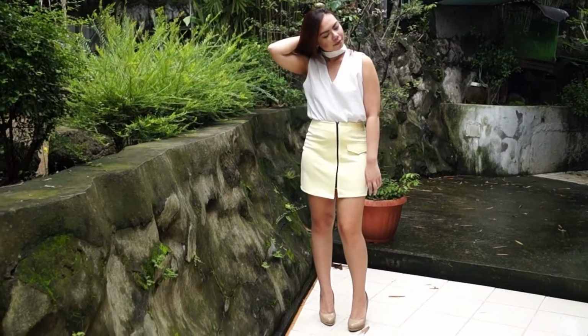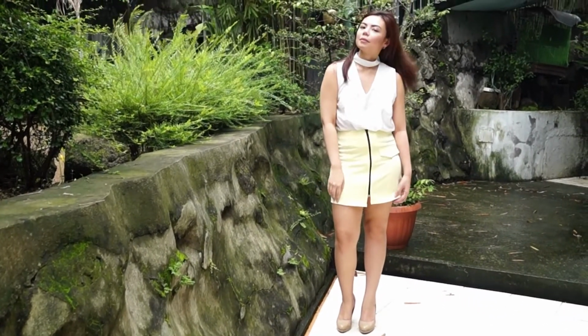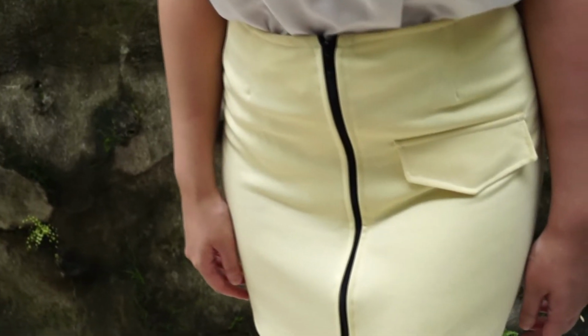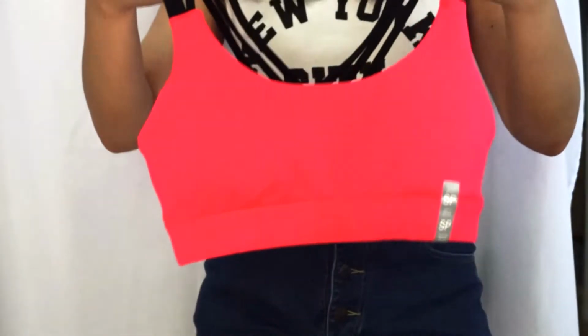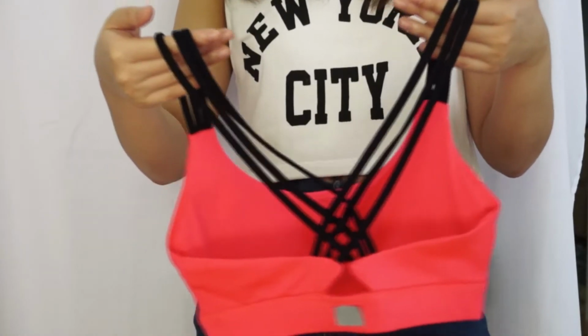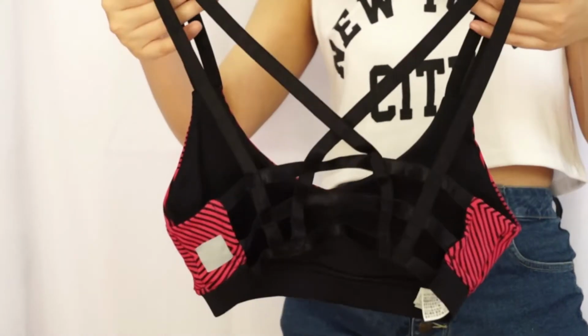I really like simple pieces that are a little bit edgy, just like this white top that has a unique collar. I paired it with this bright yellow skirt that has the zipper in front. Next are these really cute sports bras that are so strappy at the back. I love the caged straps at the back. Hashtag when your bras are prettier than you.